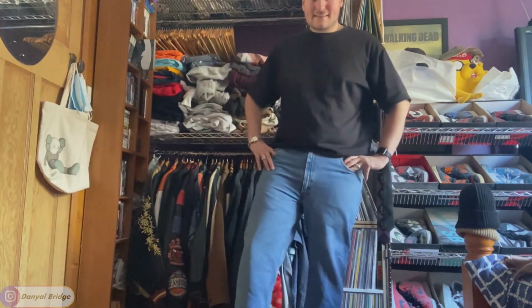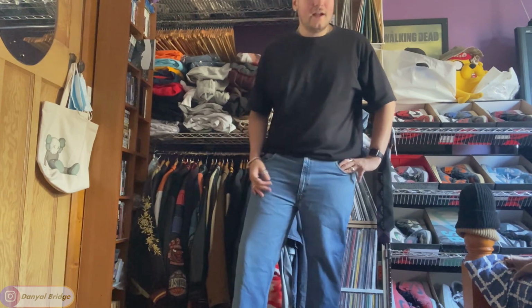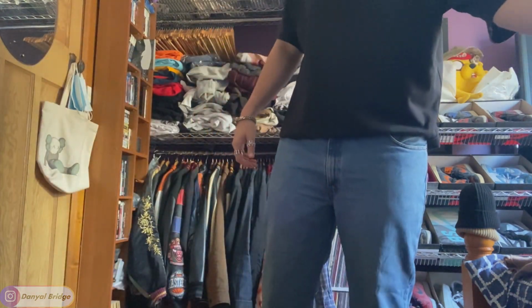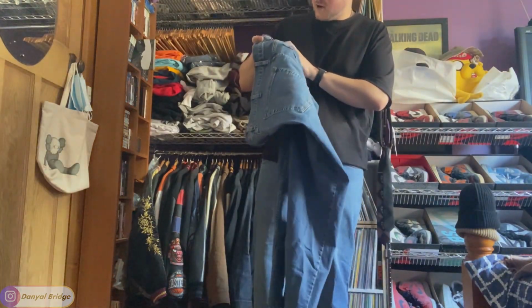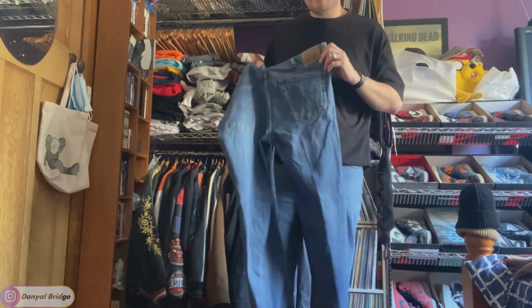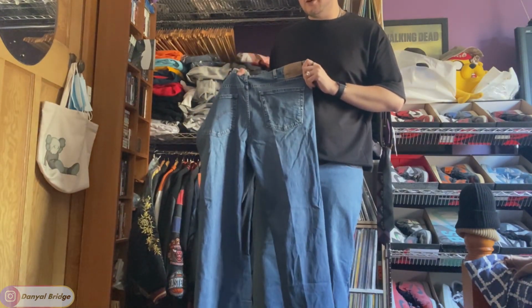There it is though, guys. There is the 504s in the 42. The next pair that I'll be trying on is the 603s in a 40 and 34. So let's see how the 603s look on body.